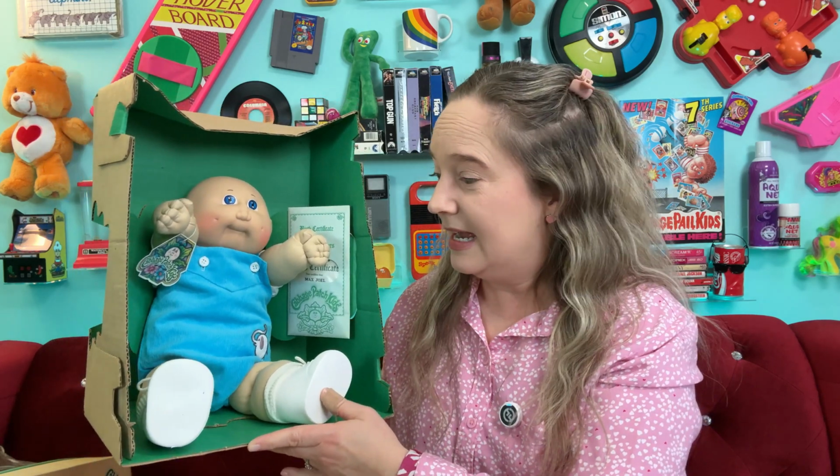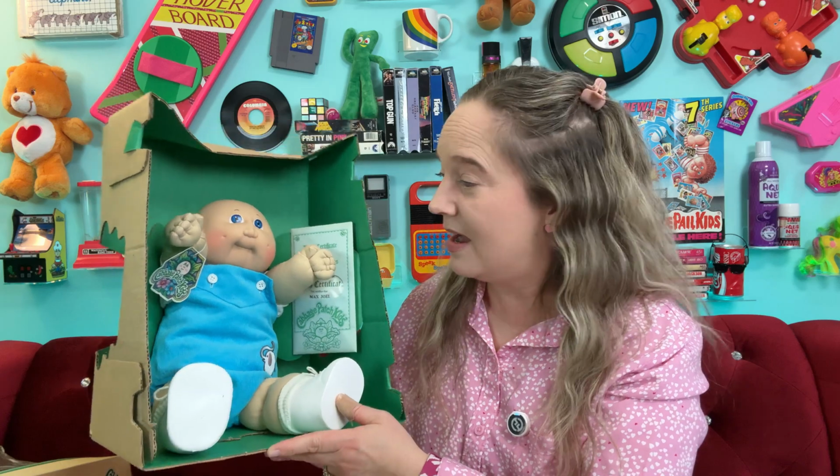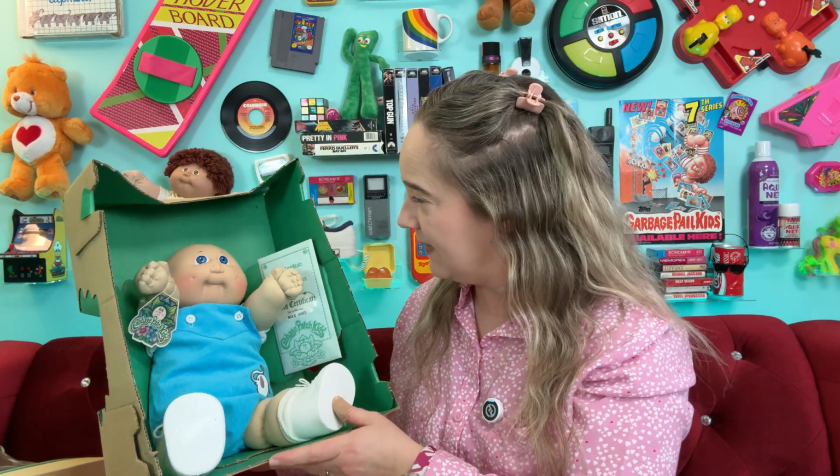I was thinking about these dolls. That's so sad. They've been in this box for over 40 years and just waiting to be bought, or waiting to be adopted. And he had to wait a really long time. But don't worry, Max, we will find a good home for you.